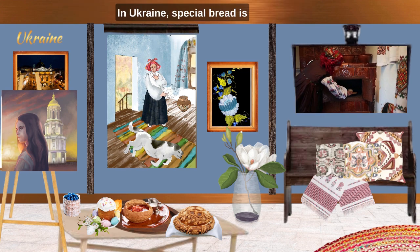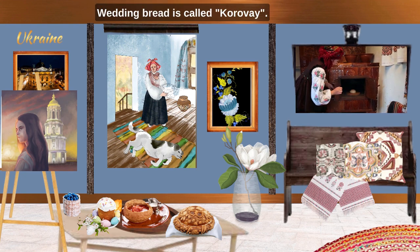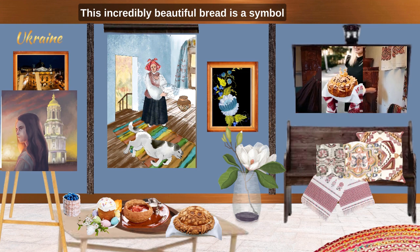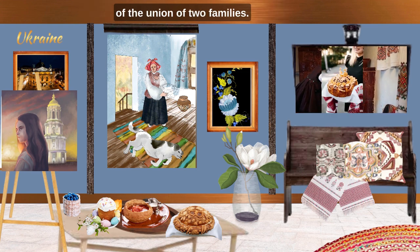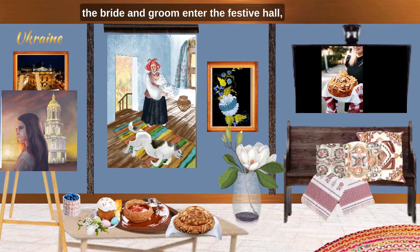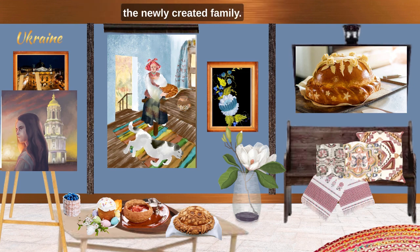In Ukraine, special bread is baked for certain holidays. Wedding bread is called karovai. This incredibly beautiful bread is a symbol of the union of two families. This tradition prevails at Ukrainian weddings that when the bride and groom enter the festive hall, their parents meet them with bread and salt on a Ukrainian embroidered towel. This is a symbol of parents blessing the newlyweds and wishing well-being to the newly created family.